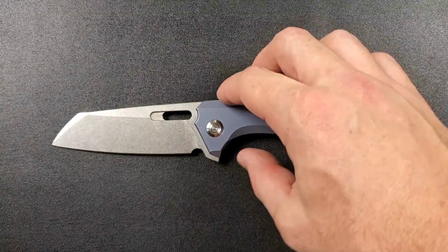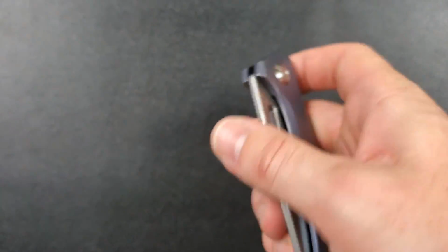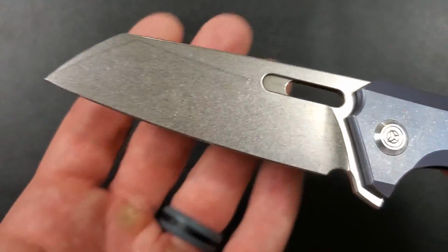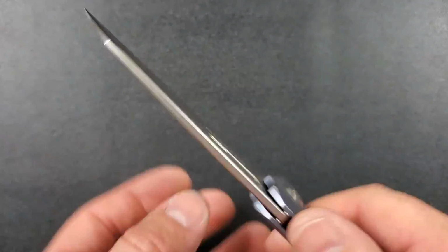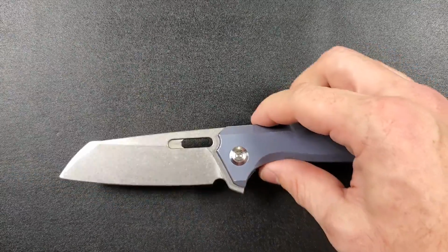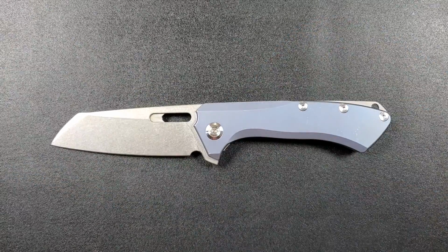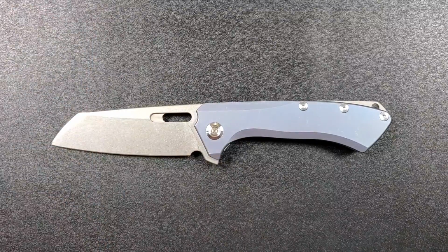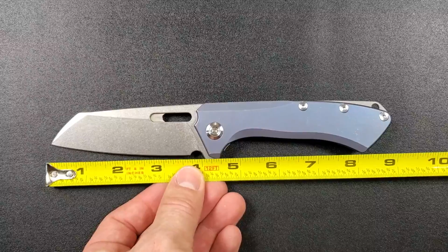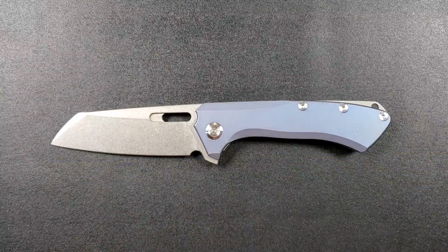The PMP Revenge is not a knife that I expected to like. It's also the only sheep's foot blade that I have consistently carried. Something about the grind and the look of this, it just makes it an awesome performer. It's also a lot bigger than it actually looks. It looks like it's only about 8 1/4 inches. I believe it's at least 8 1/2, might be 8.75. Let's take a look. Nope, I'm wrong. It's actually almost 9 inches. So that's my point there.